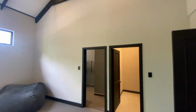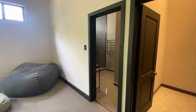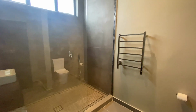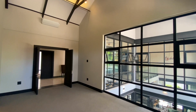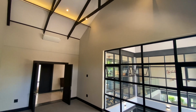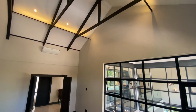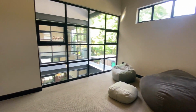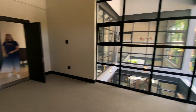Same ceiling. This bedroom has a view of the courtyard. This one has a walk-in closet and again its own bathroom. This bathroom is finished in grey tones. All of the bedrooms have the soft plush carpet that we saw. But what's nice is the fiber. This is carpet, but it's not very fibrous. So for those that are worried about allergies or asthma, absolutely this carpet is the perfect one to have. And you can walk barefoot throughout the year.